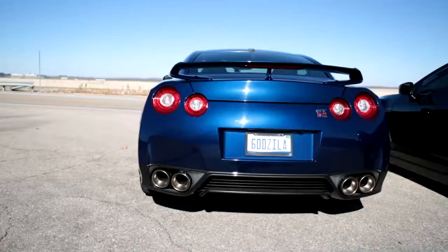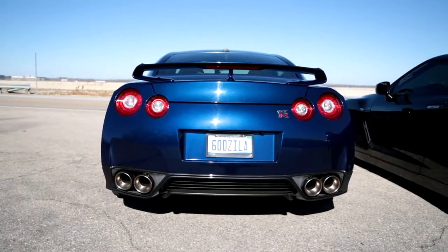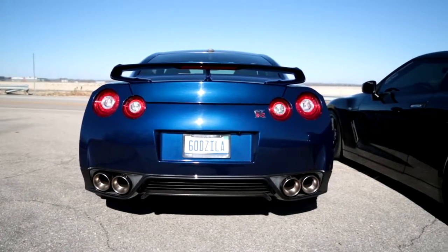A stock 2015 Premium comes with 545 horsepower and 463 pound-feet of torque. The thing about GTRs is finding a car that's actually stock is nearly impossible. From the factory, this car hits 60 miles an hour in comfortably under 3 seconds, and the quarter mile in 11.2.